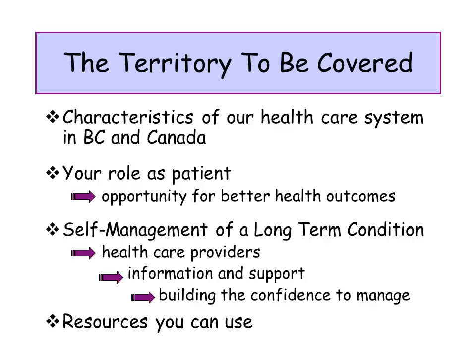This change comes from a relatively new concept in healthcare called self-management. It is especially applicable to persons with long-term conditions such as kidney disease, diabetes, arthritis, and heart disease, to name a few. Self-management means that healthcare providers are increasingly responsible for giving information and support with the goal of building a patient's confidence to manage their health conditions on an ongoing basis. I will also mention some resources that may be useful in managing your kidney disease.